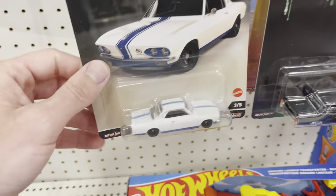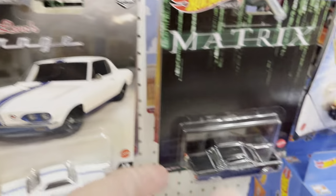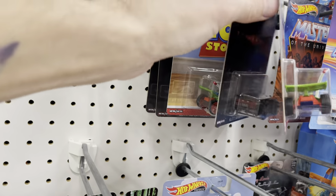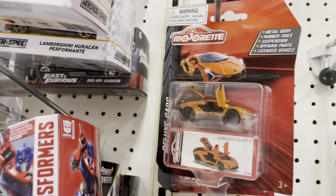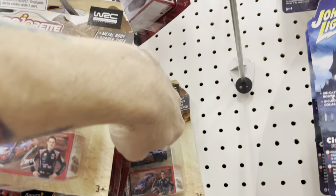And next stop on the fun train is the Target. Ooh, we got some Matrix cars here. They're being left, I guess. Oh, wait, maybe it's the whole case. Yeah, it probably is. There's some Knight Riders. I was hoping to see some new tins. Oh, hey now. Lamborghini Scion, that WRC, someone was like, yeah, that's been there forever. Yeah, it will be. Nobody wants it.